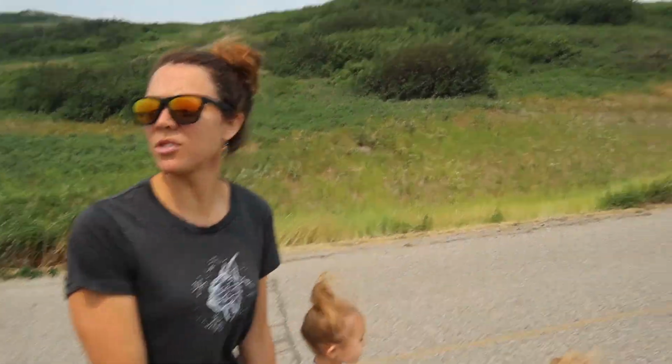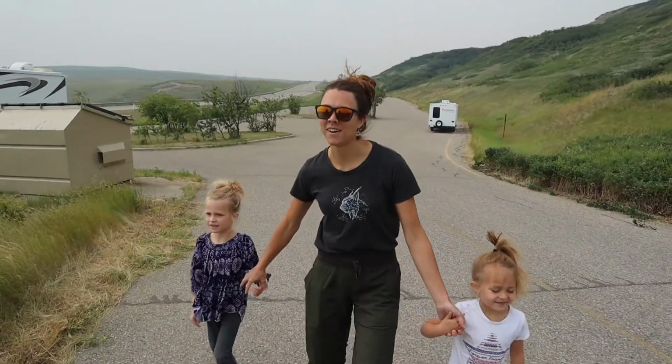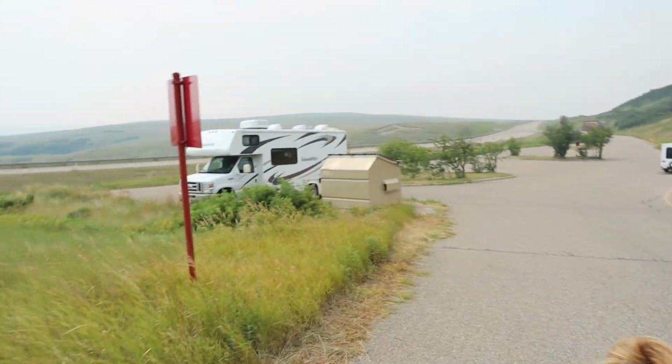Are you sure we're parked in an okay spot though, Mike? Like, would an RV have room to get around you there? Oh my god. See, no, always the worrier of the trip here. Always complaining about my awesome parking. Yeah, well, because like, I don't know if people could get by.